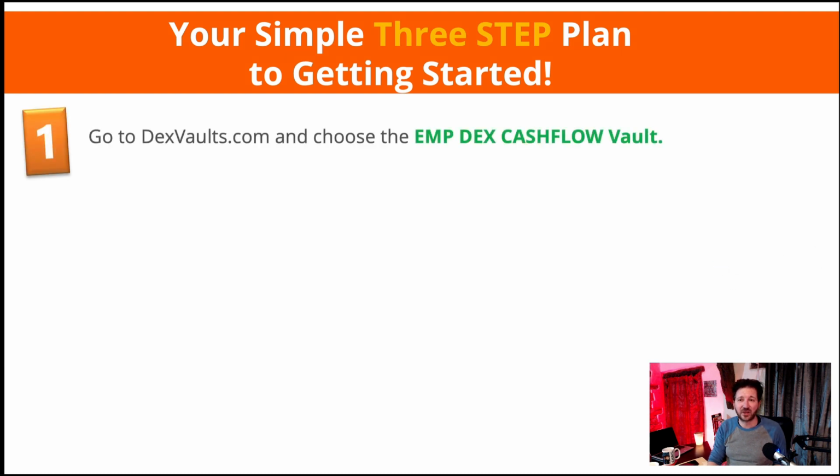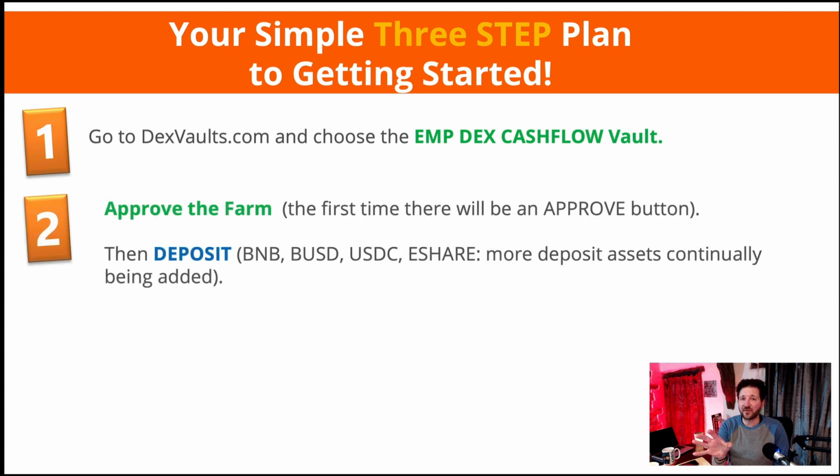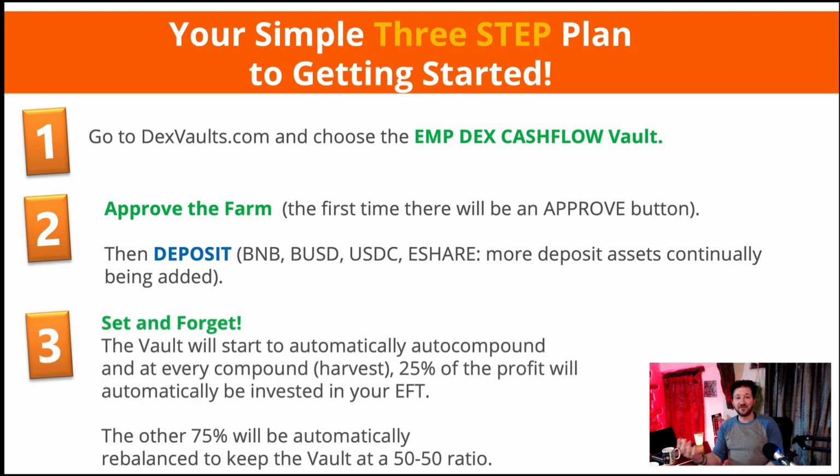Firstly, step 1 is just go to dexVaults and choose the EMP Dex Cashflow Vault as you saw me do. Simple as that. Step 2, you may need to approve the farm. The first time you go there, there's probably going to be an approve button. It'd be grayed out otherwise. So you click the approve button. I'd obviously have been there before, so you didn't see the approve button. So go there, approve the farm, then simply deposit. You can choose what asset you want to deposit, BNB, BUSD, USDC, eShare. More deposits are continually being added. And then step 3 is set and forget.